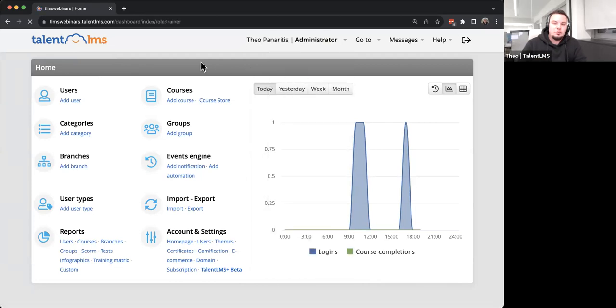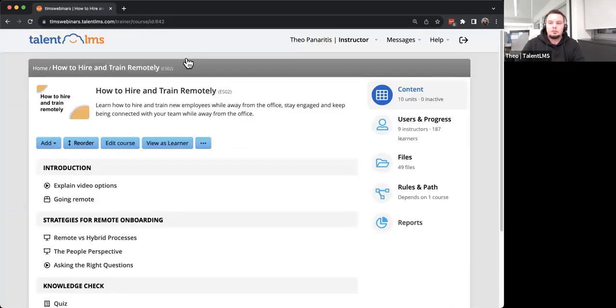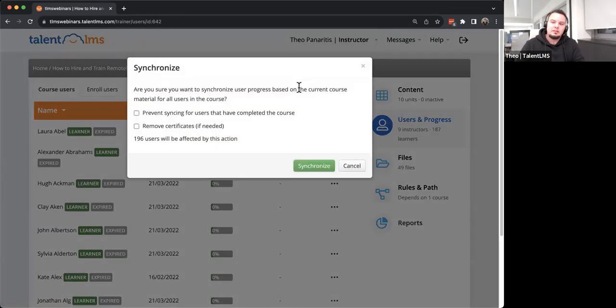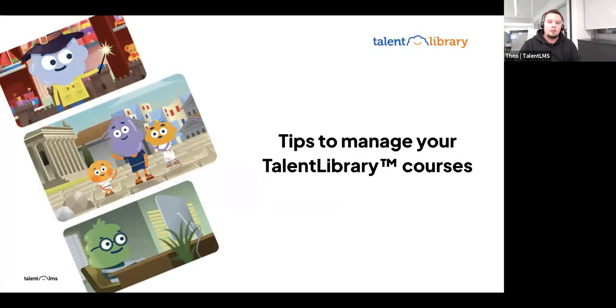Very quickly, if you go as an instructor, let's say that I'm going to go into this course. The most important thing that you have to do is go to the users and progress on the right sidebar and synchronize. When you synchronize, you make sure that those that have passed beyond the time that you made the update will still be able to see the update. So synchronize, and then of course, depends whether you want to synchronize for people who have completed or not. Again, up to you. But synchronize will guarantee that people will have visibility of the units you updated if they passed beyond the point that you updated before. I know that this is something that you might want to check and you might want to try a little bit more. So please do.